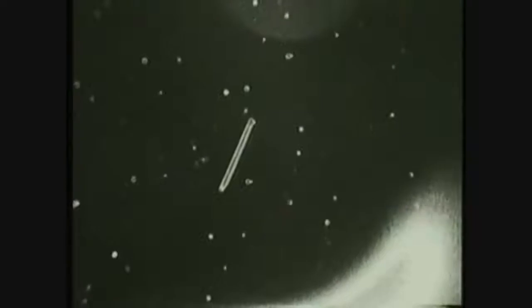This view showing the satellite, again just moving into sunrise. 81 nautical miles now from Columbia.